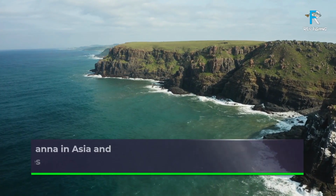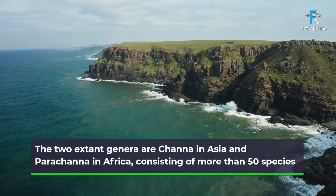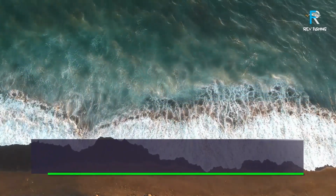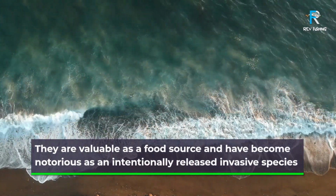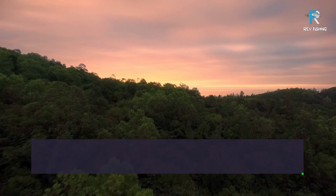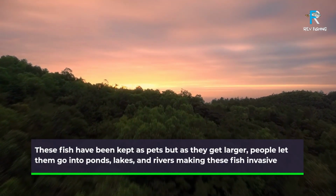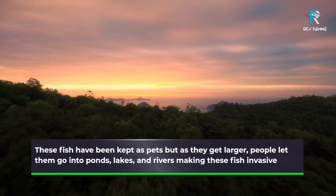The two extant genera are Channa in Asia and Parachanna in Africa, consisting of more than 50 species. They are valuable as a food source and have become notorious as an intentionally released invasive species. These fish have been kept as pets, but as they get larger, people let them go into ponds, lakes, and rivers, making these fish invasive.